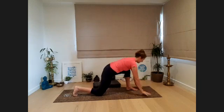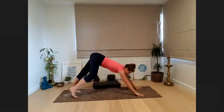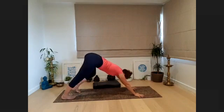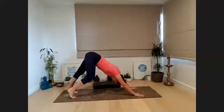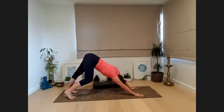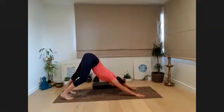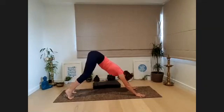Exhale, the hands come down, step for downward facing dog. And take a moment to arrive into this shape. Enjoy this shape. Feel your breath, enjoy the movement of your body, the sensations as you stretch the back chain of your body. You might hold here or even come into child's pose.